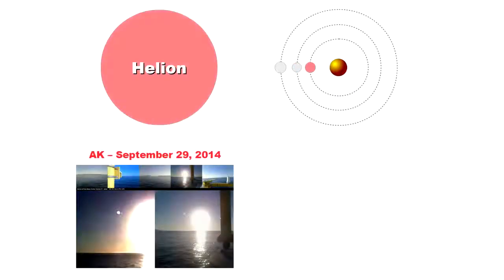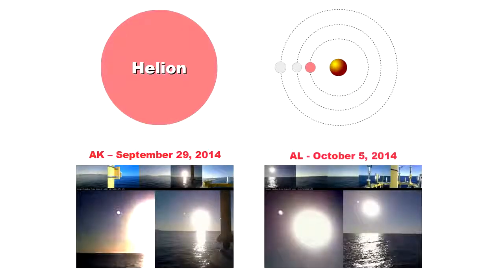Next was Helion, which according to the guides was first observed in the Gulf of Alaska on September 29, 2014, and then once again from the Gulf of Mexico on October 5, 2014. We found these observations of Arbota and Helion to be most impressive because they were captured from different buoys thousands of miles apart. However, what comes next puts a whole new spin on the word interesting.